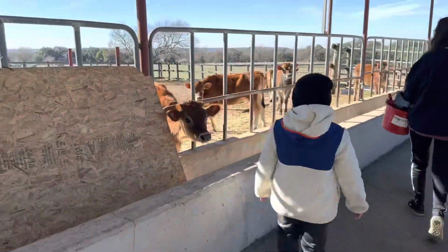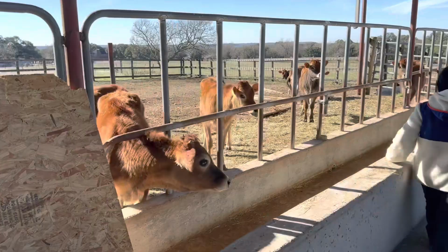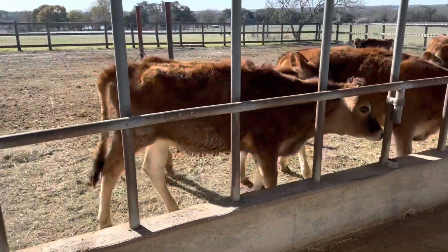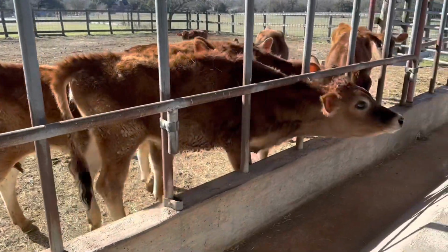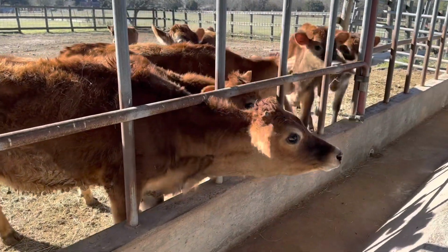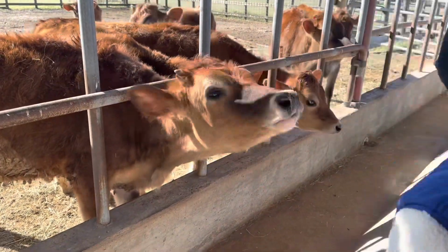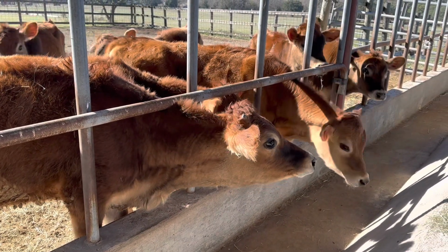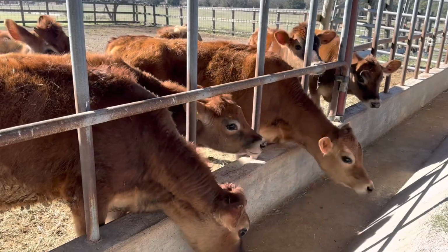We have a lot of calves here. The ones up here, we have 7 of them. Right now they are currently looking for food because we did have to go buy more food this morning, so they are anxiously waiting, but they have gotten hay, so they're all good.